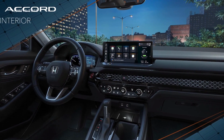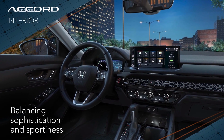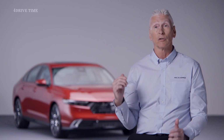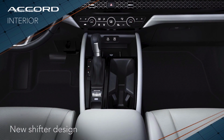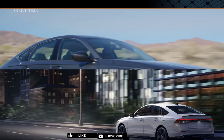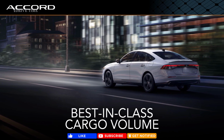The all-new Accord is where upscale sophistication is in perfect balance with its sporty, fun-to-drive nature. We have an all-new body stabilizing seat in the vehicle. It really holds the driver in to be driving. You also notice on this new car, we did away with the push-button shifter. So now we just have a shift knob on all the trims. And talking to our customers, they really like having the shift knob there because it's a more sporty feel when they're driving the car. Accord has always led the pack with interior packaging and cargo volume.